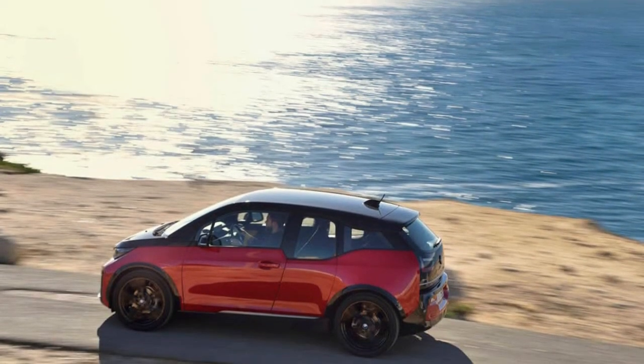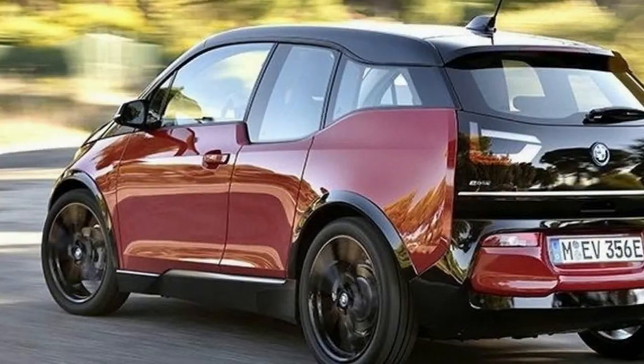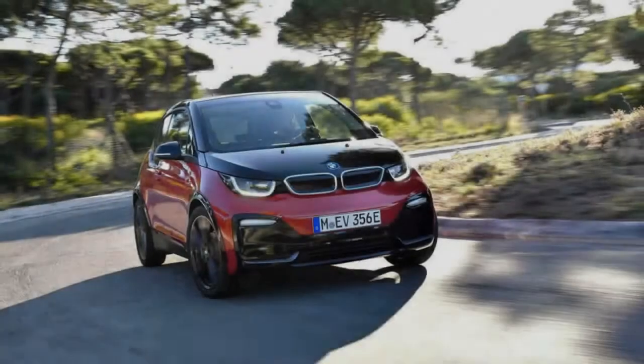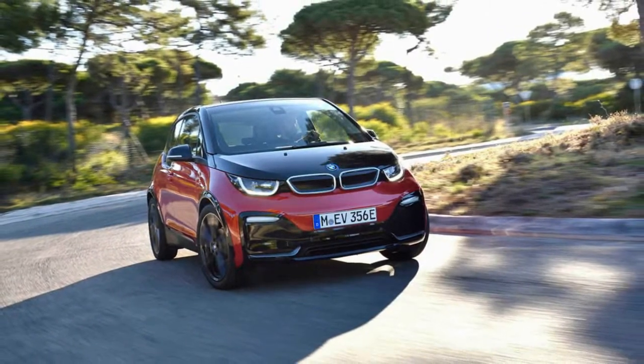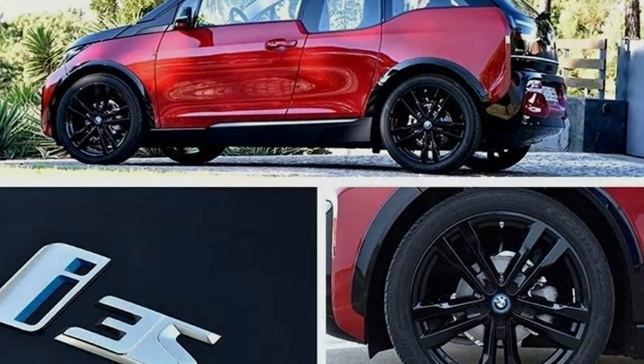This is the same, bigger problem that plagued the original i3 and that can't be solved with a mixture of energy. With all the quirkiness of a Japanese car and all the complexity of a hypercar, there is no other car on the market quite like the BMW i3 and i3s. Given the modest sales, it's not hard to see why.